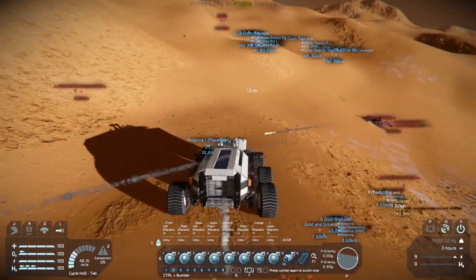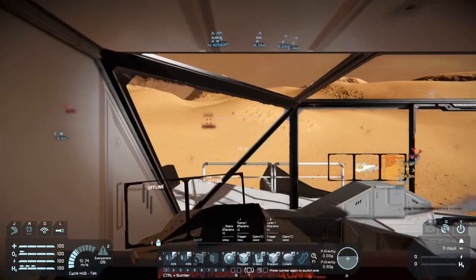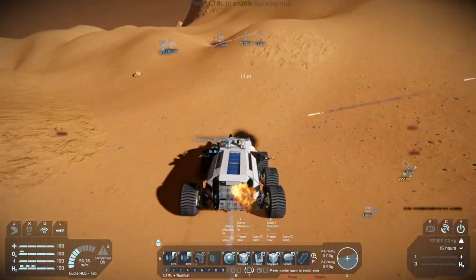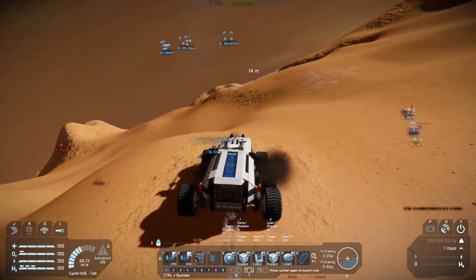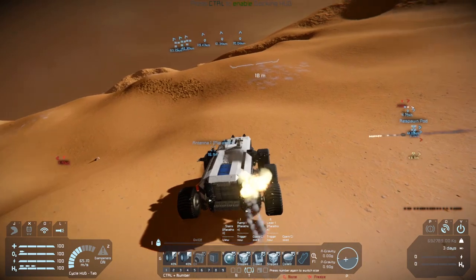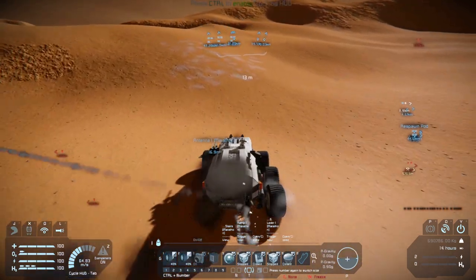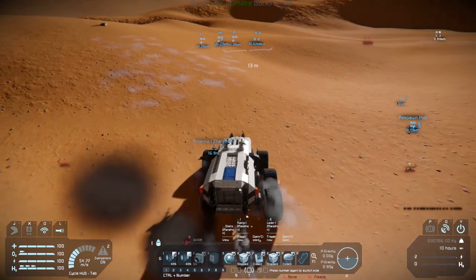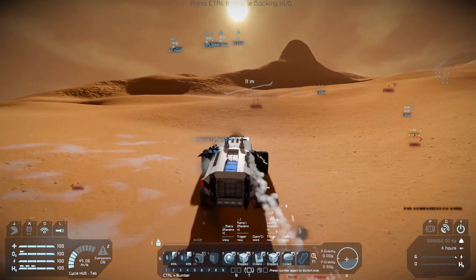Destroy my enemies! Destroy them! Oh, whoa! That was a lucky hit. There's a spare cockpit! Finish him! Nope. There's one wheel left. Oh, wait, no, wow, okay.